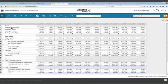I now start with a bookings forecast. That bookings comes from my CRM data set based on the line of business that I have. And then I bring in my monthly recurring revenue details, whether it's new business or renewals business, and then apply a churn rate to each one of those.